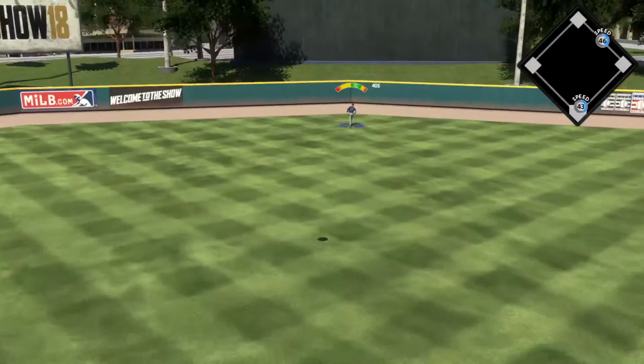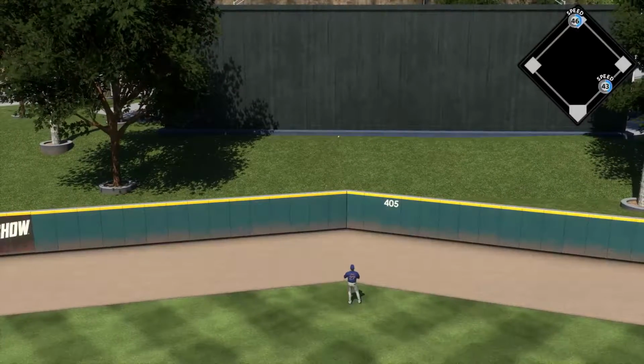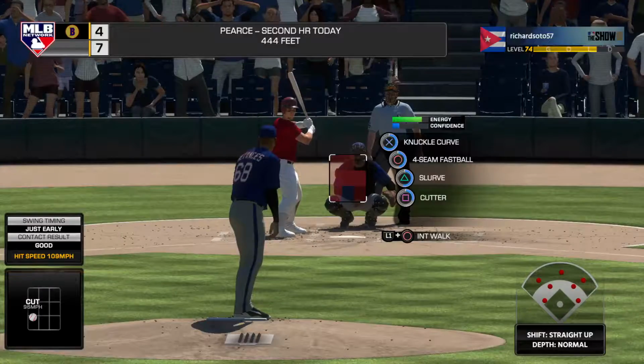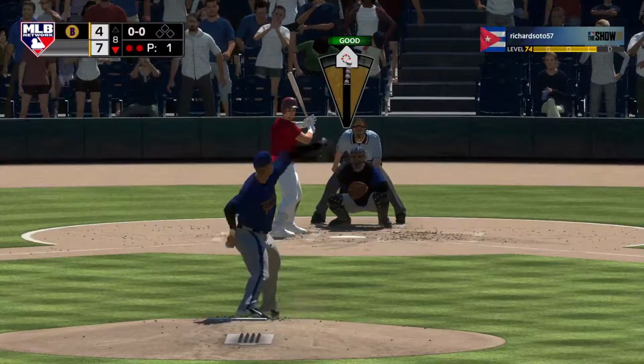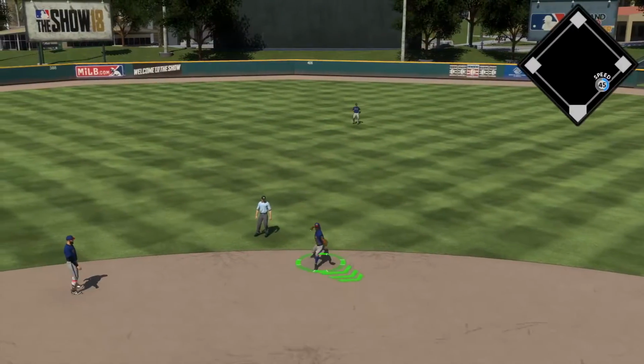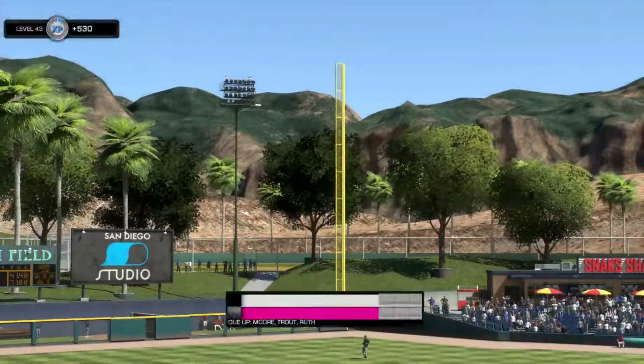In the air to center field and deep back is the center fielder. Back he goes, but this is going to be a home run. Stepping in, Scooter Gennett. He could really use a knock here. 0 for 3 in the game so far. Hit out towards second. Robinson up the middle. Throw on to first will finally retire him as the inning will.